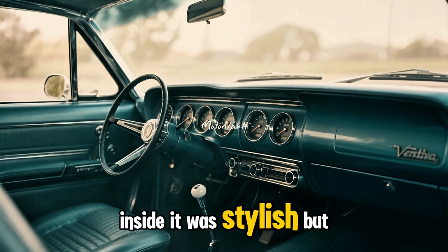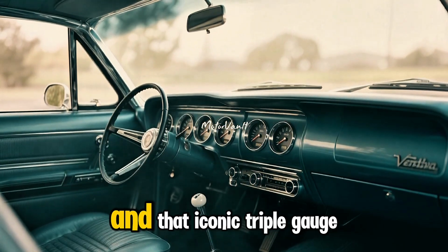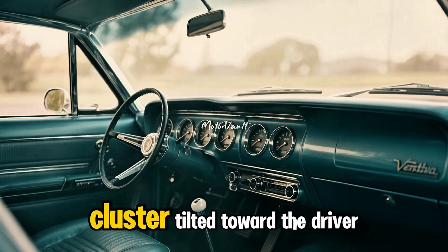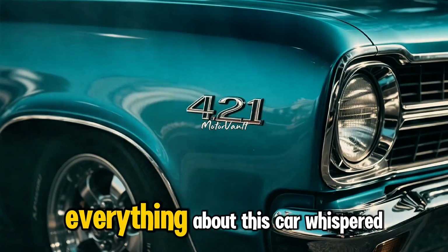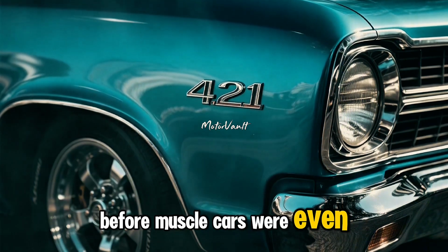Inside, it was stylish but simple. Ventura trim meant better seats, nicer panels, and that iconic triple-gauge cluster tilted toward the driver. Everything about this car whispered factory muscle before muscle cars were even a thing.